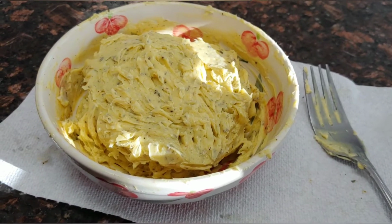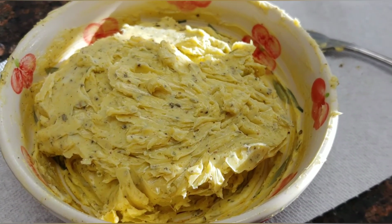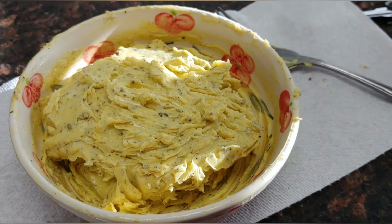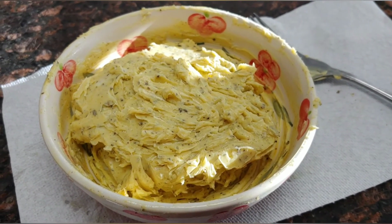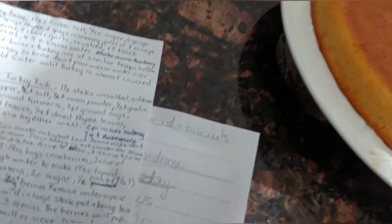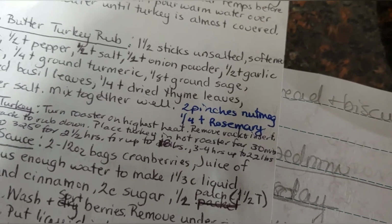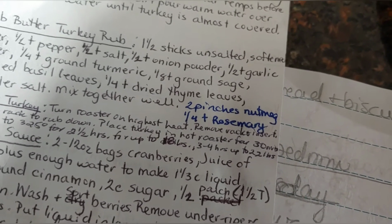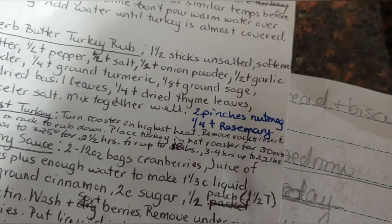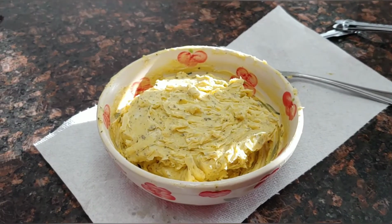There you go, guys. It's all mixed up. So excited. And I did go back to my blog and I checked it, and I had not put that on there. So I added the 2 pinches of nutmeg and 1/4 teaspoon of rosemary. And can you believe I actually got it right? Right off the top of my head. So there you have it, the cornbread and herb butter.